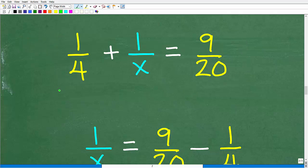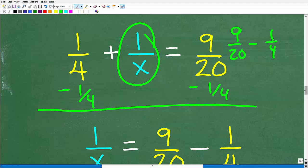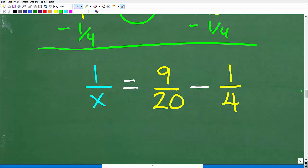Now, if you're really good at algebra, you might say, hey, Mr. YouTube Math Man, I think it's better just to clear fractions. You could do that as well. The problem will work out the same. But what we're going to do here is get this on the left and get all of our numbers on the right, and then we'll end up with a nice, lovely proportion in a second. Okay, so when we do this, we're going to have 1 over x is equal to 9 over 20 minus 1/4. Of course, we're going to have to do a little bit of fraction work, but this is our problem at this stage of the game.